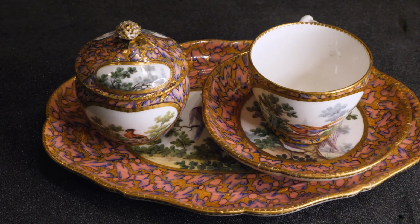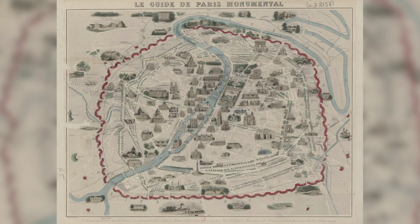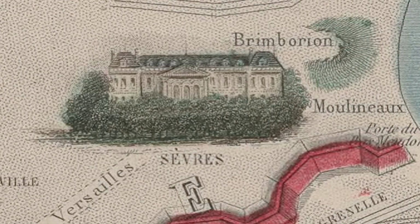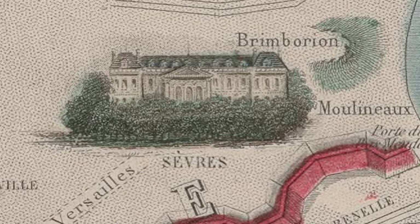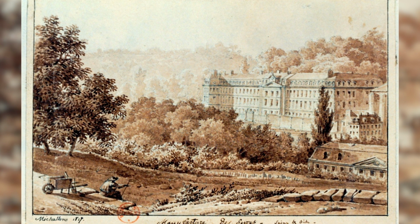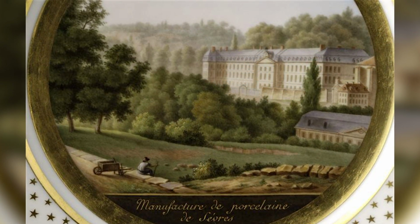By the time this tea service was made in 1762, the manufactory had become a royal enterprise, having been bought by Louis XV a couple of years earlier. It had new larger premises in the village of Sèvres, west of the capital, between Paris and Versailles. A larger workforce was gathered, the production process was improved, and royal money was pumped into the manufactory, the perfect conditions to achieve unparalleled craftsmanship.